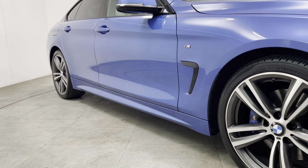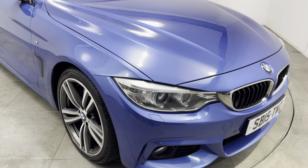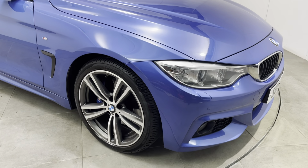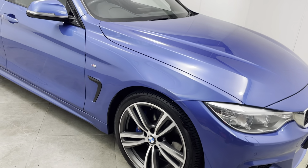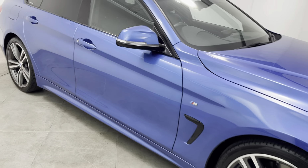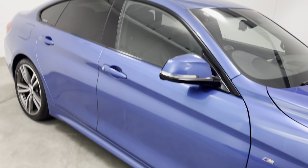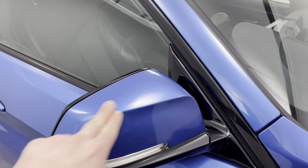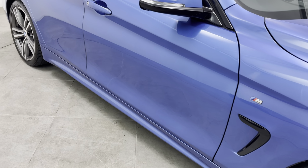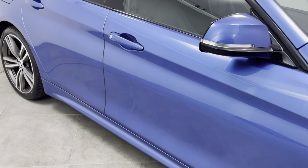While I'm low down, just point out certainly no marks or damage to the driver's sill. Absolutely nothing negative to point out on the driver's front wing. Moving on to the driver's door, exactly the same, can't see any scratches, chips, etc. There's no scuffs or marks to either of the mirror covers. Moving along the driver's door, really am struggling to see anything to point out.